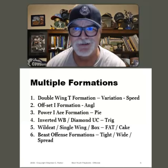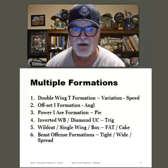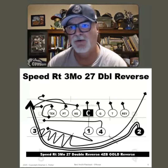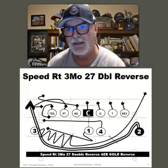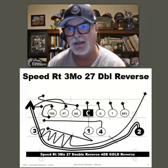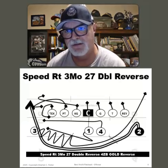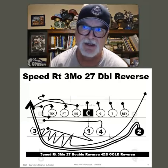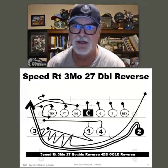So I'm not just running the Beast all the time. This offense has other stuff, and let me show you what it's got. So this is out of that double wing T formation, which I call Speed. I've run this since 2007. It came out of a Dale Wiener, Jerry Valton kind of thing that I was doing at the time.